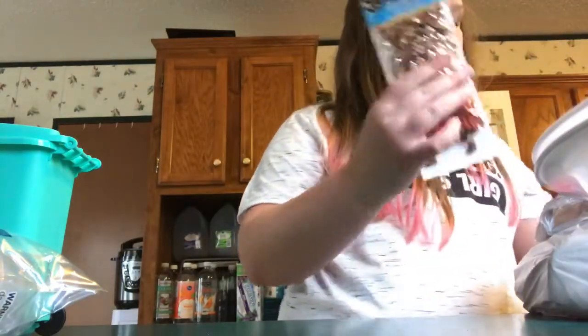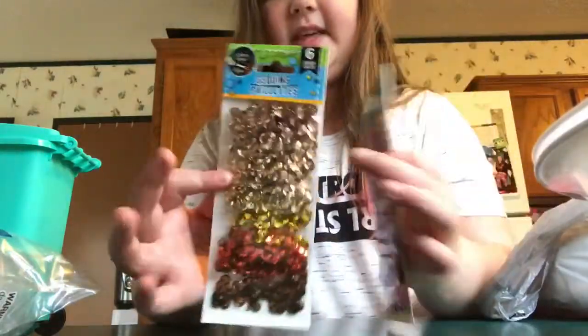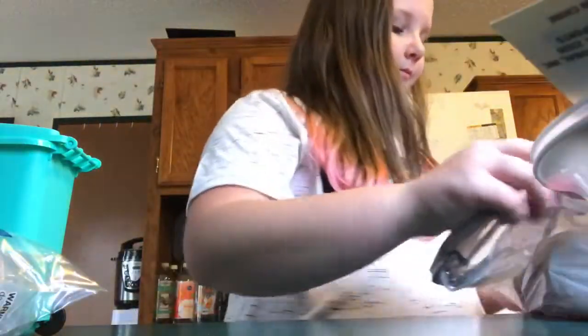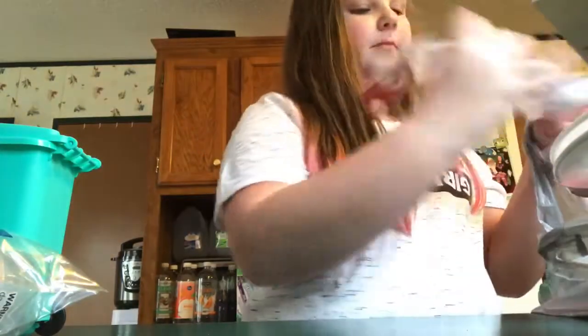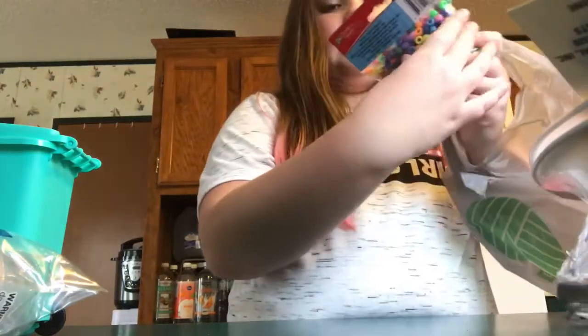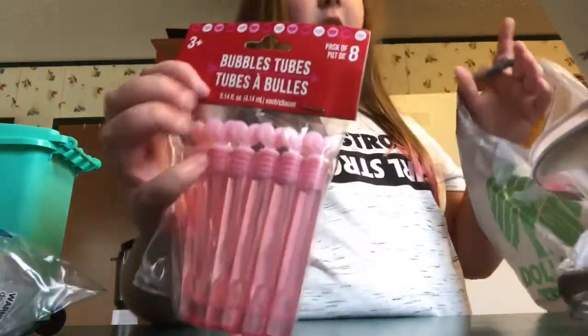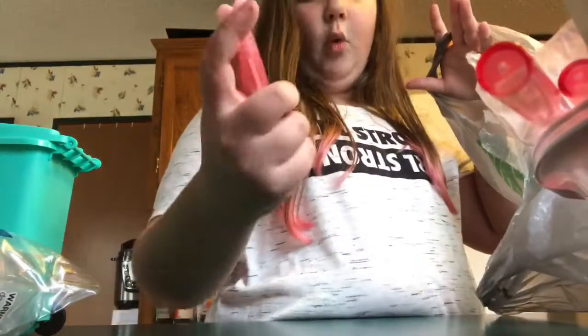Two bowls. Two packs of sequins, both different colors. We have the pink variety and then the brownish, reddish variety. This is just my contact lens solution. And then Happy Valentine's Day bags for my Valentine's Day slime box. Some pony beads. These little bubbles, which I thought would go really good in my Valentine's Day slime box. One fell out. Is that what you were talking about that popped?